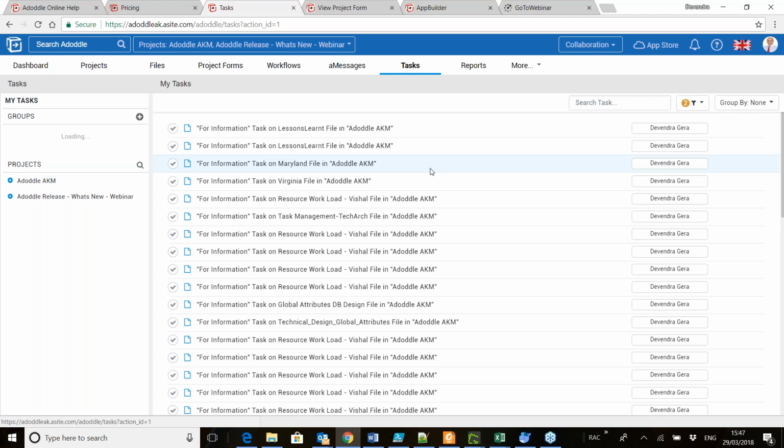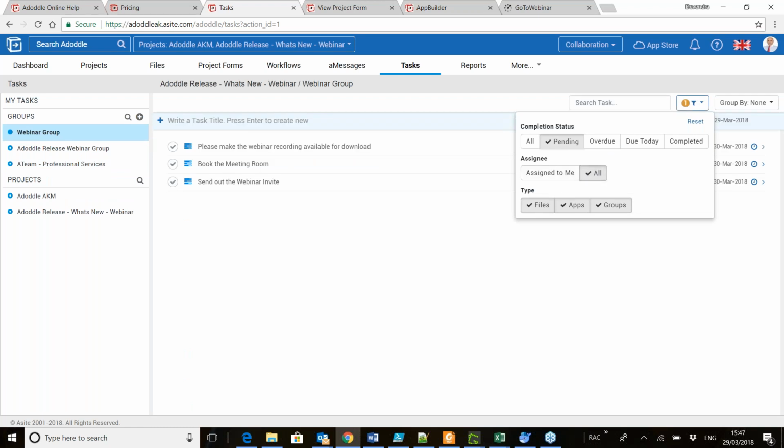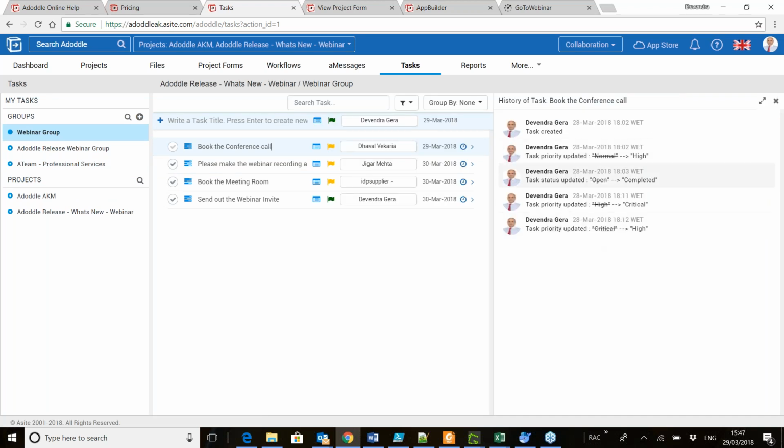And for the tasks, again I can look at a particular task. Let me filter it properly first. On this particular task, you can see the history button. You can see that a task was created, priority was changed, the status was updated as completed, and then again some priority changes. So yes, full audit trail, as with all the other Adoddle objects, is also available for tasks and messages.